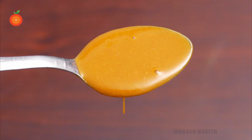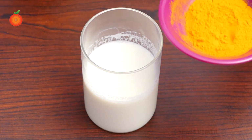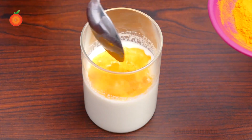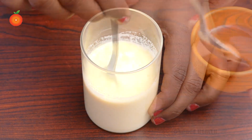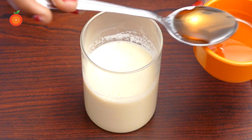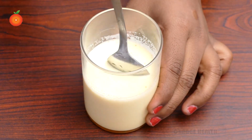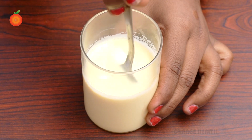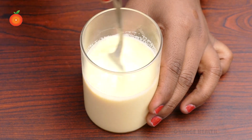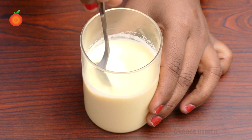Honey and turmeric for cough and cold. Take a cup of warm milk. Add 1 tablespoon of turmeric powder and about 1 tablespoon of honey and mix it thoroughly. This has to be drunk when it is hot. The antibacterial and antiviral properties of it can cure cough and cold.